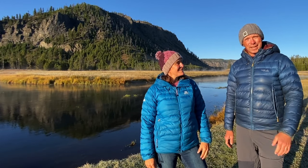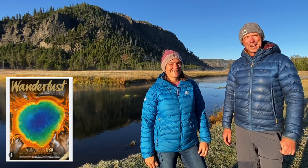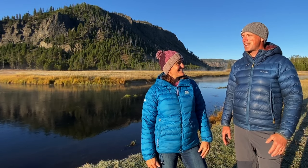So then our next stop was the beautiful and stunning Grand Prismatic Springs. We'd actually hooked into this from Wanderlust magazine. It was actually on the cover. And it is just an incredible steaming pot of crystal clear rainbow colours.